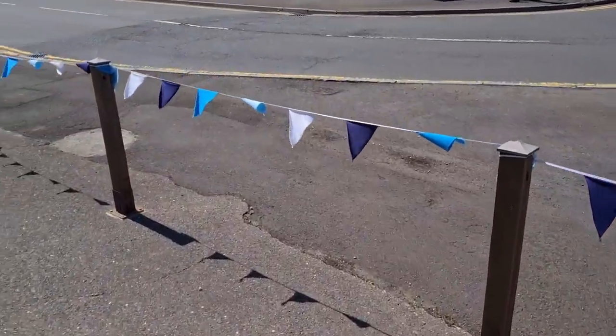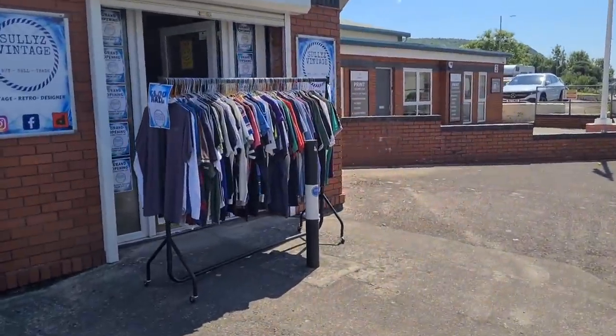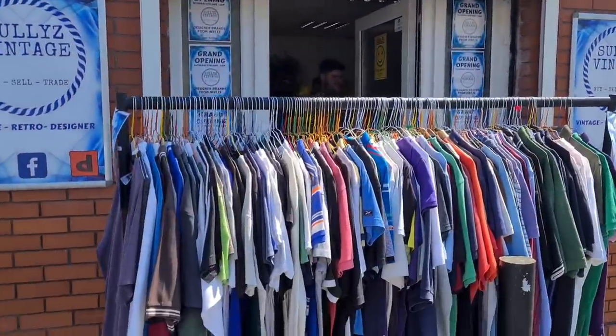The flags are waving. You must have known that I was coming up. We got the £5 rail outside. Check out the branding too. This is looking really good.